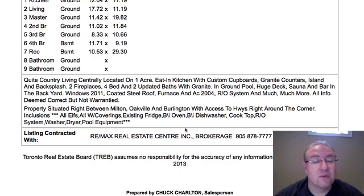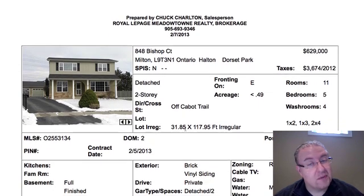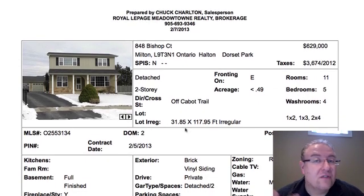It really is close to Burlington, Oakville. You can get on the 407 pretty easy. There's a lot of things nearby that I think add some value to it. You always want to check the development maps, the potential for what's going to happen in the neighborhood.